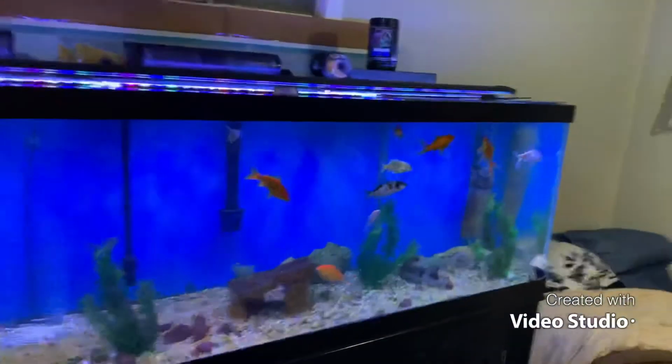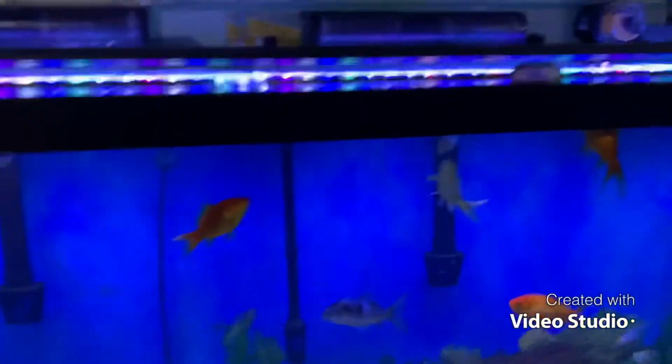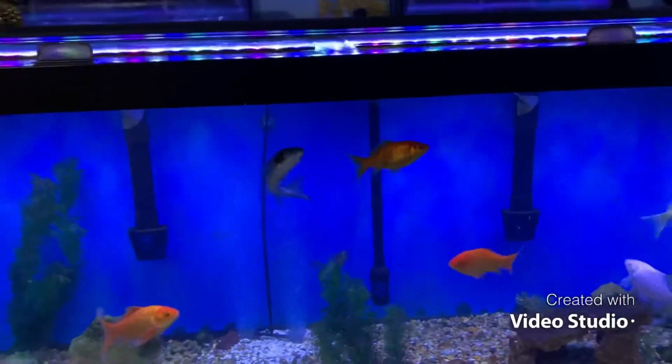But yeah, so that's the change in the aquarium. And everything's going good in this one yet. We're finally starting to get some algae growing on the side walls, which is good. So stand by for the conclusion of the video, guys.